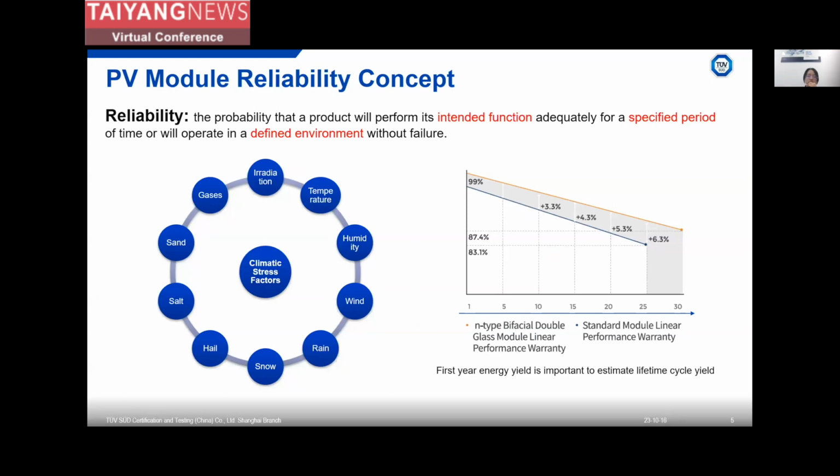There are so many climate stress factors that can influence the reliability of PV modules, as we show in the left diagram, such as irradiance, temperature, humidity, wind, gas, sand, salt, and so on. But for the PV module power generation capacity, we have two key points to evaluate this. The first one is the first year energy yield, and another one is the power degradation rate.